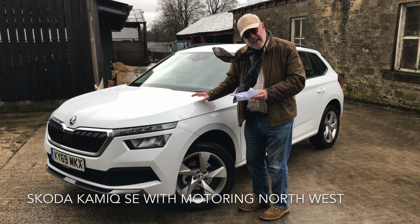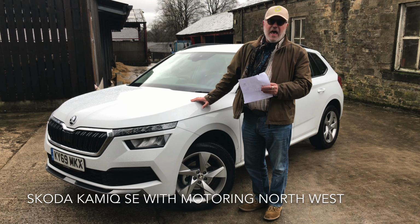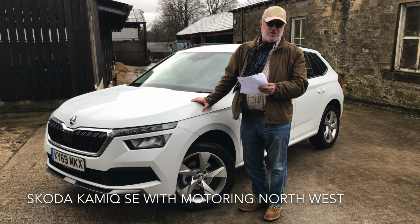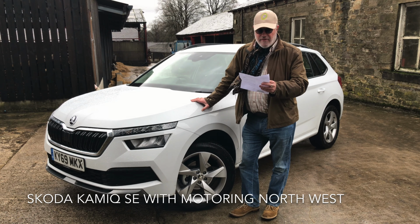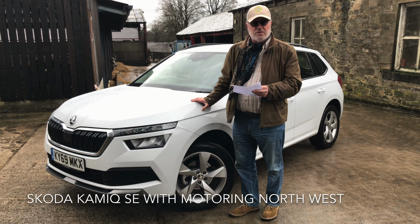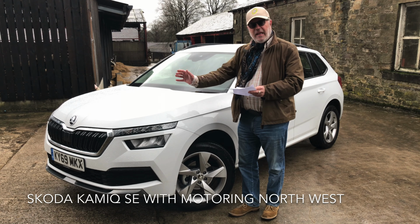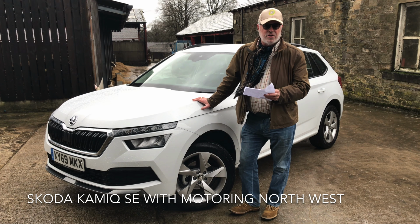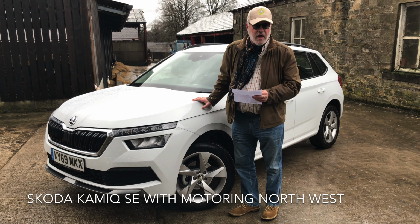Room for 5, but I work on the theory more room for 4. It's relatively Spartan inside. It's nicely finished inside, but it is still relatively Spartan. You have 2 3/4 turns lock to lock, thick leather steering wheel. The big claim to fame with this is the big central touchscreen that controls a whole variety of everything.